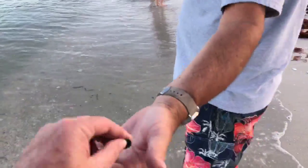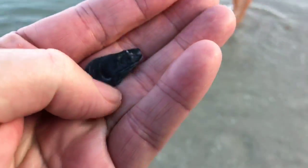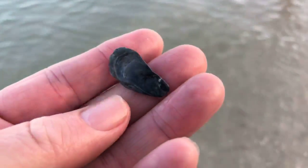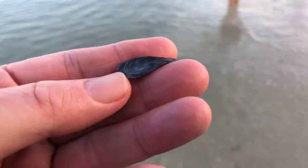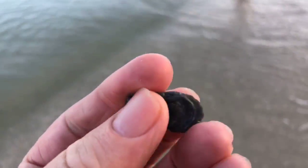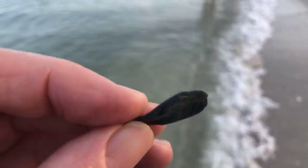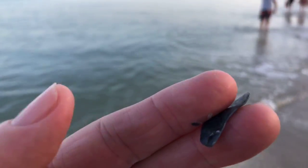What'd you find? Operculum. I think that's the thing. Yep, that's the trap door. The operculum. This is what covers the snail, the animal, when it goes inside the shell. They call that a trap door. Kind of interesting. Very cool. A lot of people don't know what those are. They just think it's a worn out shell. When the snail goes inside the shell, this closes on top of it and protects it. It's like a little piece of armor. Very cool.